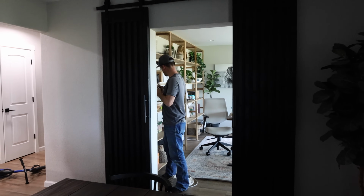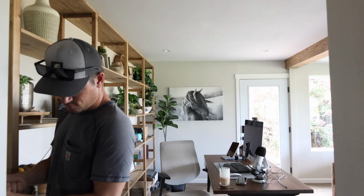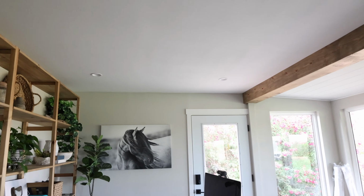Okay, so this afternoon Jalen is going to install a ceiling fan in my office. This is something we've been thinking about doing for a while, just because it can get a little stuffy in this office on the really hot days where we hit like 100 degrees, and it would just be really nice to have some air movement in this office.